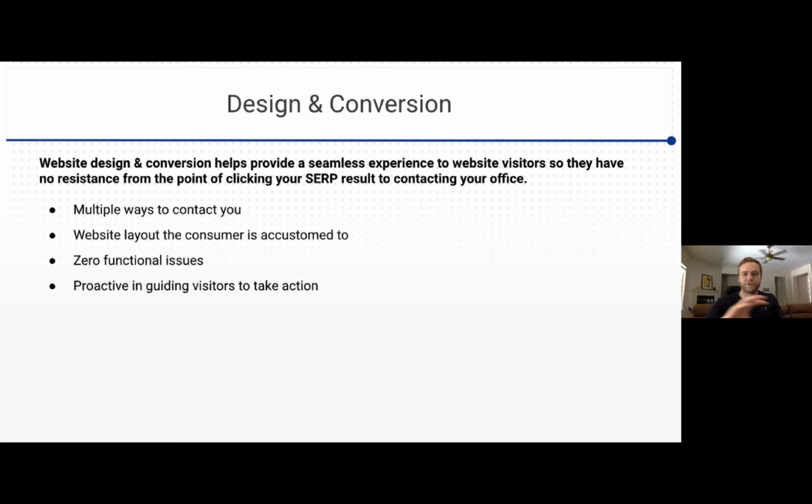Right. So the general idea is design and conversion. You want to give people multiple ways to contact you. You want a layout that the customer is accustomed to, right? A logo on the top left side. If I click on it, it's probably going to take me to the home page.